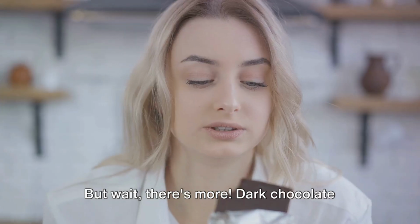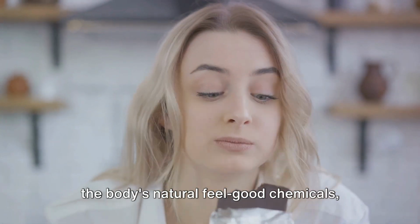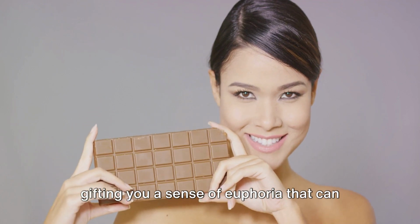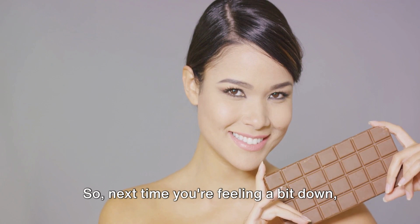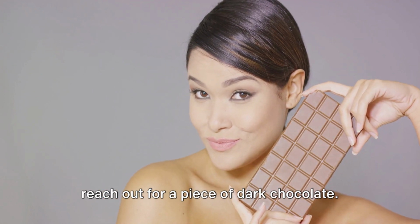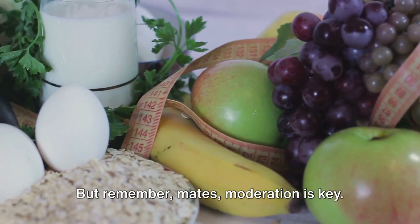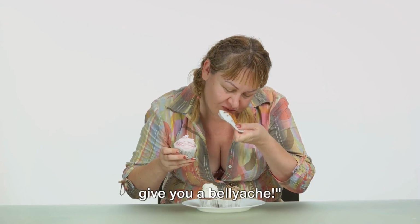But wait, there's more. Dark chocolate also triggers the release of endorphins, the body's natural feel-good chemicals, gifting you a sense of euphoria that can turn an ordinary day into an extraordinary one. So, next time you're feeling a bit down, reach out for a piece of dark chocolate. But remember, mates, moderation is key. Too much of this good thing might just give you a bellyache.